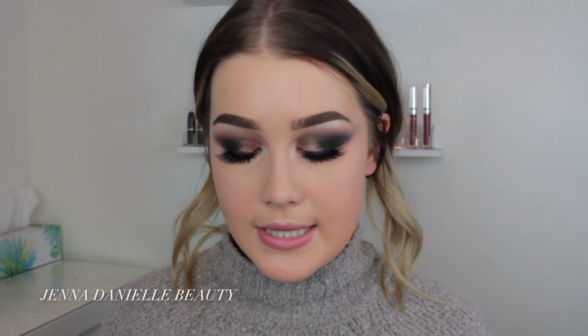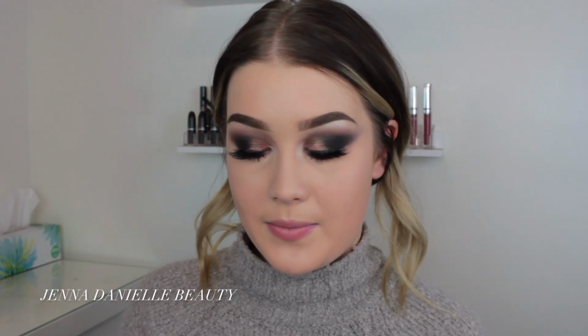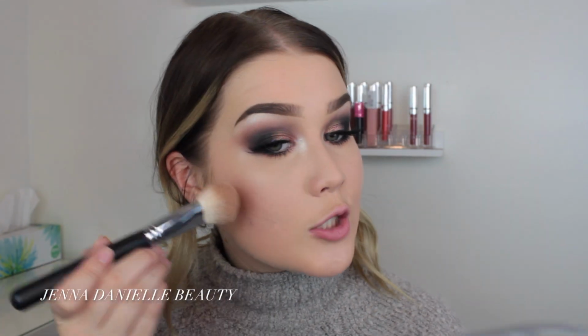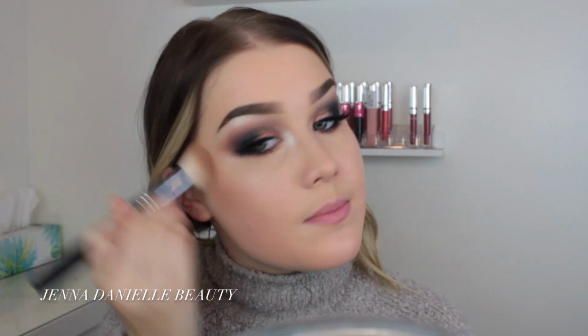All right, I just used the shadows that I used on my top lid and applied them to my bottom lash line. And then I applied the lashes in the style Bomesque. They are from Blinking Beaute. And now I'm going to bronze up my face using my Physician's Formula Bronzer.